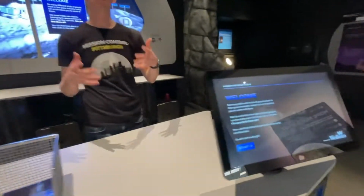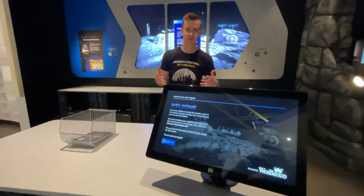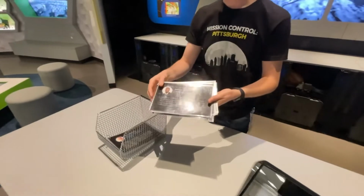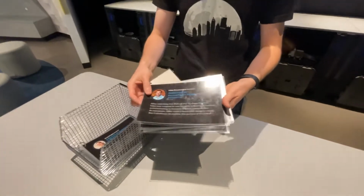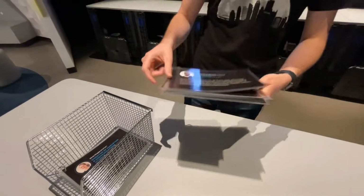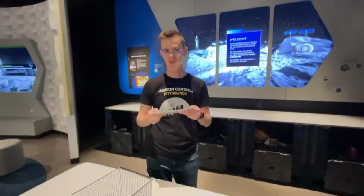Your last stop, or one of your last stops on a visit to Moonshot Museum, is the cargo bay. And this is a spot where we introduce you to real space industry professionals, ranging from Cortland Savage to Mike Provenzano to Samarjit Das here in Pittsburgh. All of these folks work in the space industry today. Many of them work here in Pittsburgh in space today.